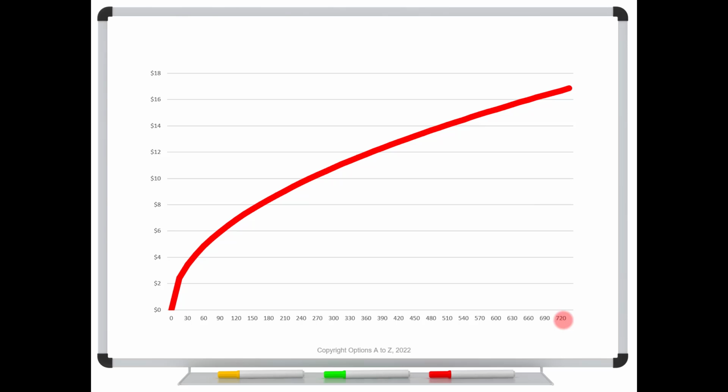Now, using those same factors in the pricing model, it says that this option would be $16.69. So yes, you would receive more money up front. But look what happens. 120 days later, it's only dropped to $15.25. That's $1.44. So in the first case, you got $3.43 for 30 days. Now you're having to wait 120 days just to get $1.44, less than half.